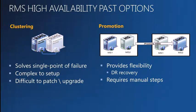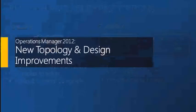The challenge with this tool was it required you to manually run it. So anytime the root management server went down, someone actually had to physically take the tool and run it on the management server. And this is not something that you could automate. So this was a big challenge for our enterprise customers such as yourselves, where this would have been an OK option if there was a way to automate the promotion of the root management server.